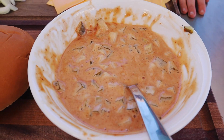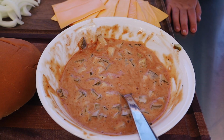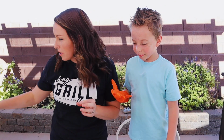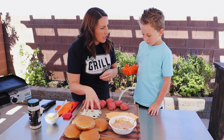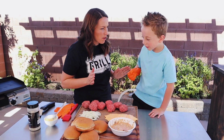Oh, it's the sauce. What's in there? There are pickles, mayonnaise, and some barbecue sauce. Yeah. All right. We're working on smaller grill space, so let's toast our buns first, okay? And then we'll start our onions, we'll smash our patties, we'll melt the cheese, build our burgers.